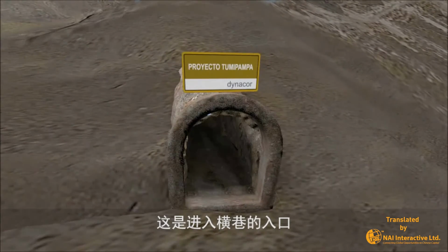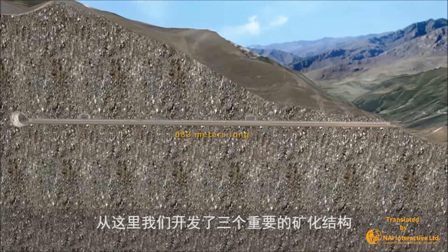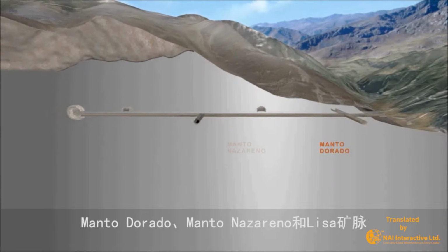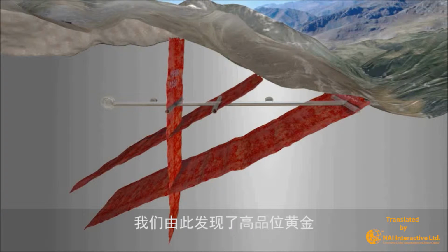This is the entrance to the crosscut. It is currently 683 meters long. From this crosscut, we have developed 3 important structures: the Manto Dorado, the Manto Nazareno, and the Lisa vein. With drifts and raises, this led to the discovery of high grades of gold.